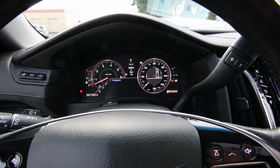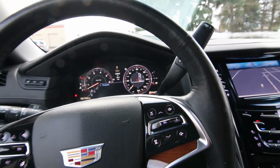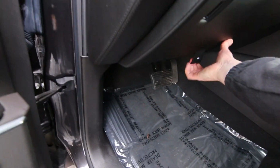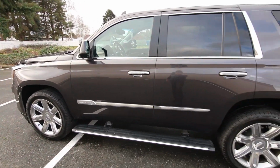The gauge cluster is completely an LCD display. Really cool and configurable. Great sounding Bose audio system. The list of features goes on and on. When it comes to full-size luxury SUVs, it doesn't get too much better than a Cadillac Escalade. The Escalade has been a choice for a lot of people when it comes to full-size vehicles.